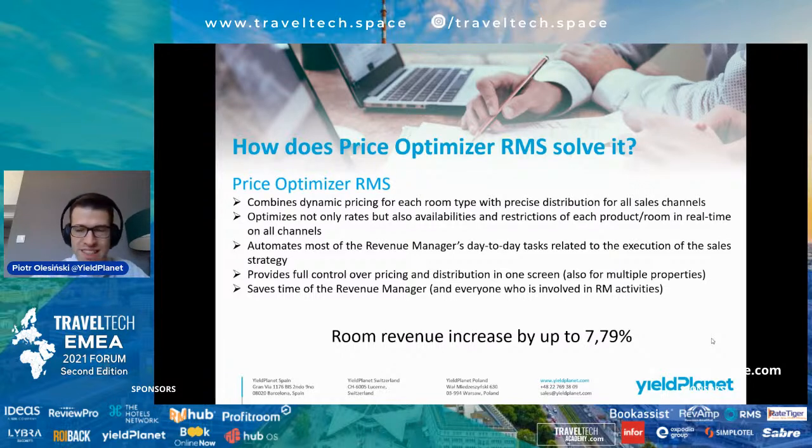For example, front desk people sometimes also deal with some details of the distribution. So this can be offloaded from them. This can be centralized. This can be automated. And at the end of the day, of course, the revenue management system is about increasing the revenue. Based on the data we have, comparing the periods where the price optimization was not yet in place and when it came to operations, we can increase your revenue by up to almost 8%. So it's quickly paying back.